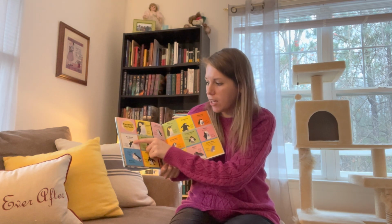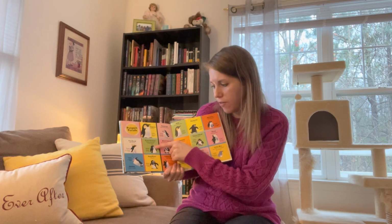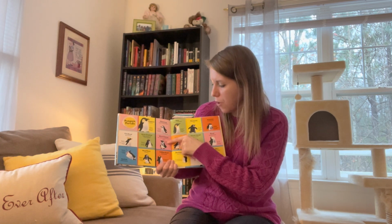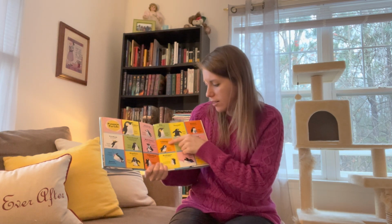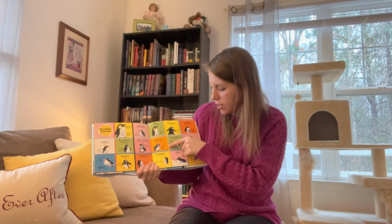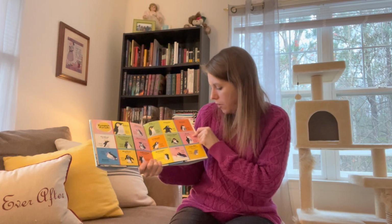You have the Fiordlands who live in New Zealand, the Erect-crested who live on the islands off the coast of New Zealand, the black-footed penguins who are also called African penguins. They live in Africa, of course. The Galapagos who live on the Galapagos Islands, the Snares Island who live on Snares Island, the royal penguins who live on Macquarie Island.